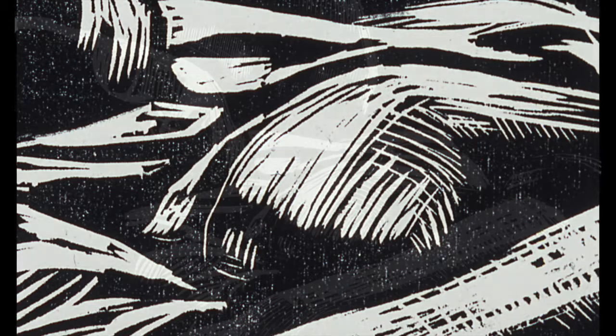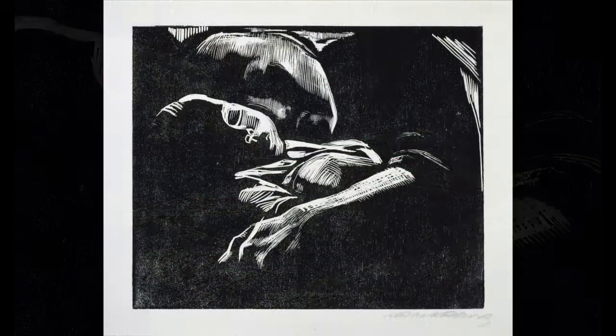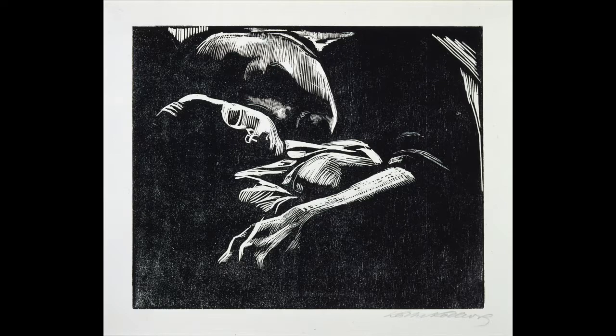Let's zoom out to get a different view. What new details can you see now? Let's zoom out one last time to get the full view of this work of art. What's going on in this picture?